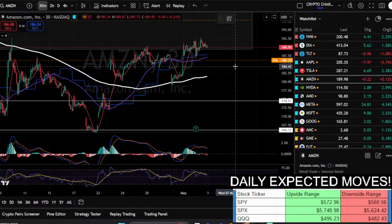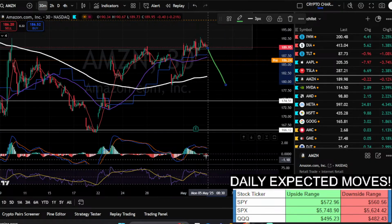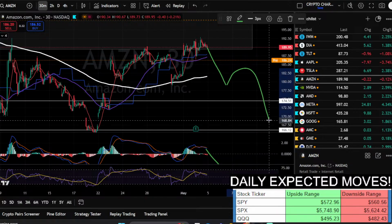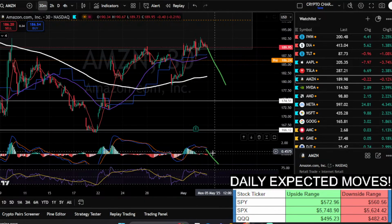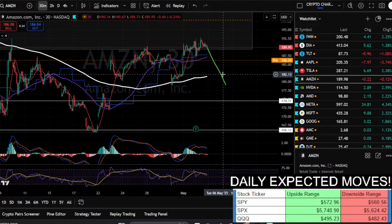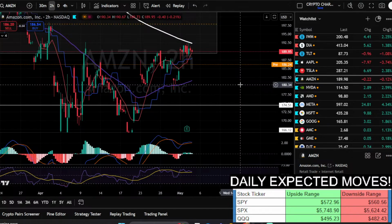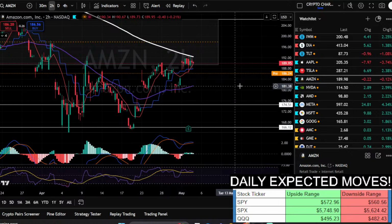then you're at risk of the 30-minute going extremely negative on the MACD, and then you can see that lip come in and just curl to the downside. So we don't necessarily want to see that for Amazon. We want Amazon to do well, maybe, I guess. Depends on how you look at it. Whether you're short or long, I guess it depends.